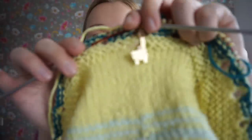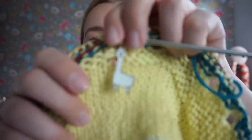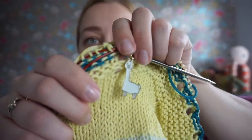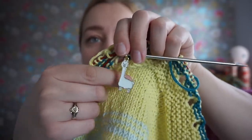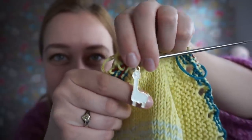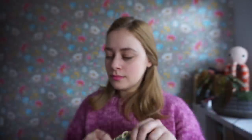Mainly because I love this pattern and I love alpaca yarn, I love gradient yarn, I love blue and yellow, so this is amazing. And I am using, oh, that's the backside. I'm using this super cute stitch marker by Star Fiber Studio from Esther. It's an alpaca, so cute. Yep. Okay, enough about this sweater.